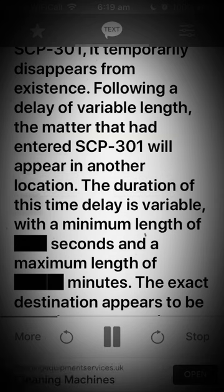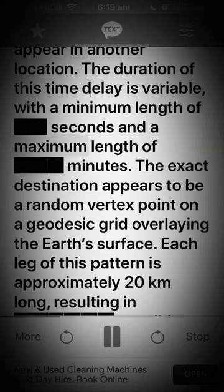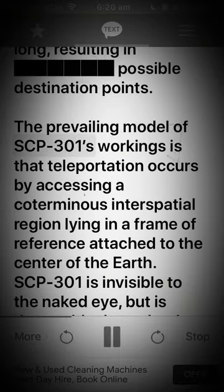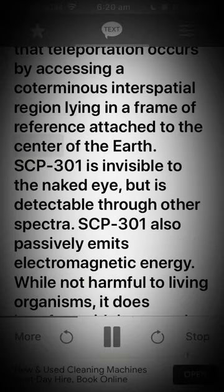The duration of this time delay is variable, with a minimum length of seconds and a maximum length of minutes. The exact destination appears to be a random vertex point on a geodesic grid overlaying the Earth's surface. Each leg of this pattern is approximately 20 kilometers long, resulting in possible destination points. The prevailing model of SCP-301's workings is that teleportation occurs by accessing a coterminous interspatial region lying in a frame of reference attached to the center of the Earth.